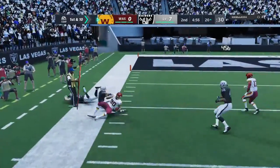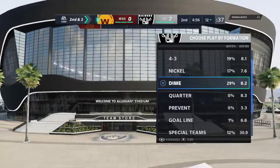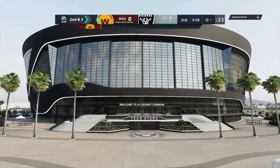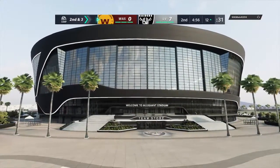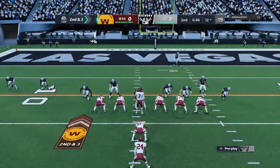Here's Haskins, a quick throw out wide. And he'll be out of bounds, taking it just shy of the 10, at the 11 or the 12. 7 yards, the pickup on the pitch and catch. A 7-yard pickup brings up 2nd down, with 3 yards remaining.